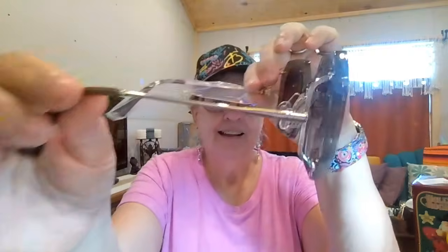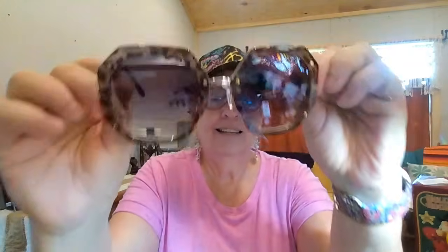These sell for $24, and I got them for free. Look at these glasses. They fit right over my regular glasses. Love that. Nice on the sides, beautiful smoky. These are almost like my actual sunglasses. These are my prescription sunglasses.